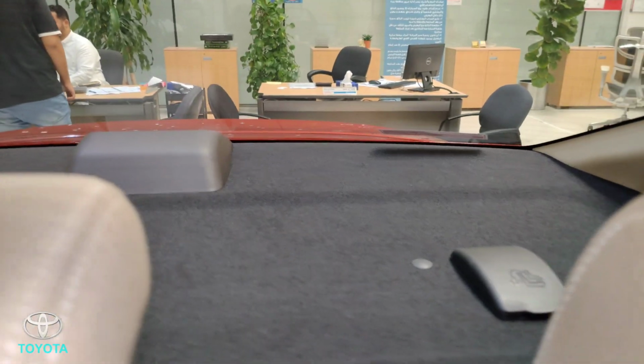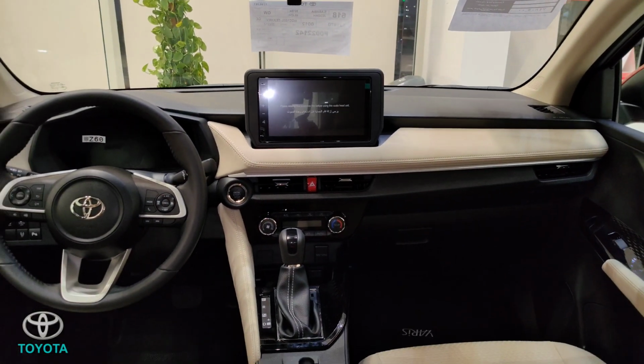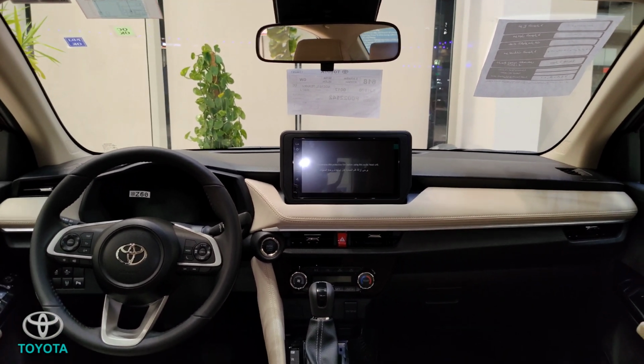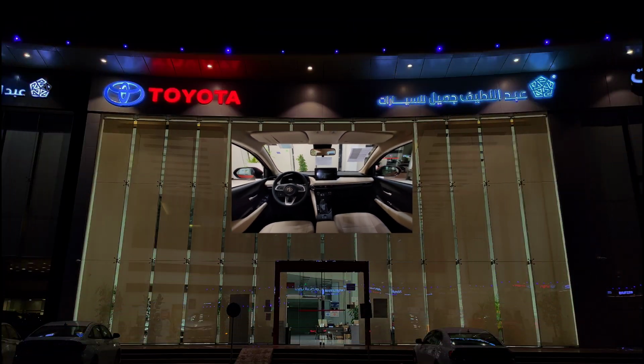So at the end of the day, this Yaris is only worth it when it comes down to value for money. But in actuality, it's not, because you won't get much features from it if you pay for its inflated high price. Plus, there are even cheaper options, with lots of features you could have dreamed of.